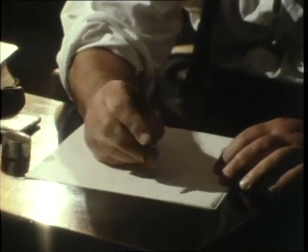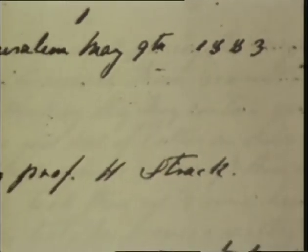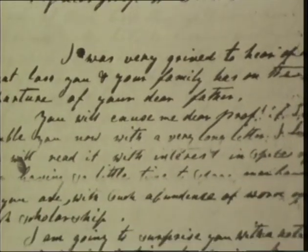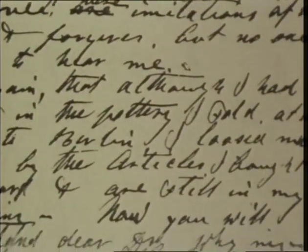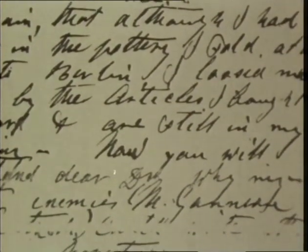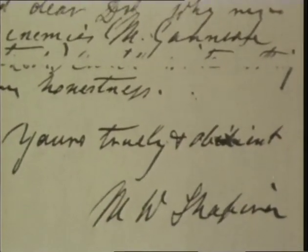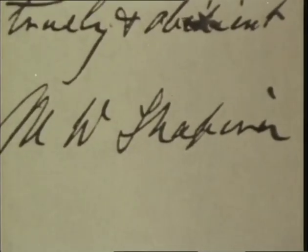Jerusalem, May 9th, 1883. Dear Professor Strack, I'm going to surprise you with a short description of a curious manuscript written in old Hebrew letters. It seems to be a short unorthodoxical book of the last speech of Moses in the place of Moab. Should you or your friends find it interesting, you may send me a telegram. Yours truly and obedient servant, M. W. Shapira.